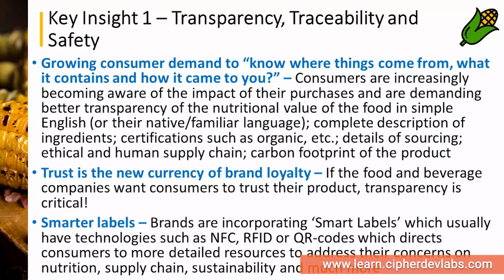Hi, and welcome back. In this lecture, we can talk about key insight 1, transparency, traceability, and safety. So if you look at this insight, there are several factors which are influencing it.